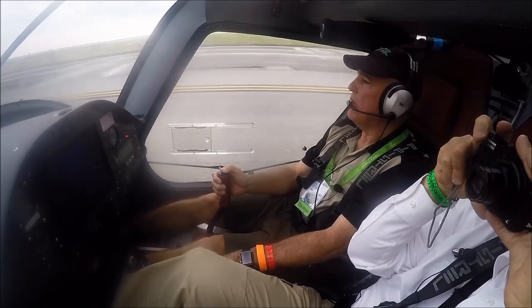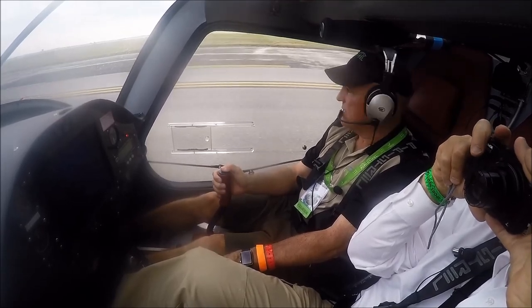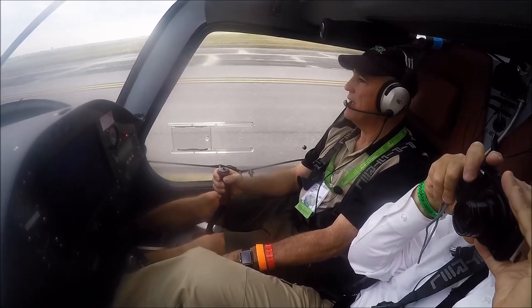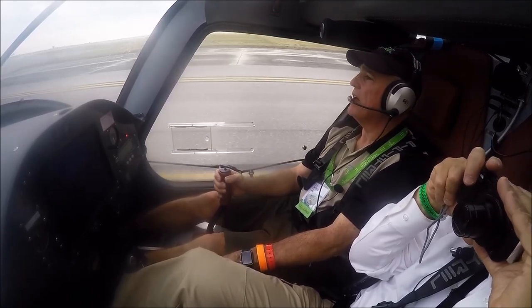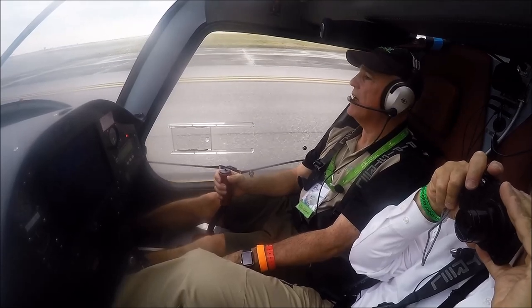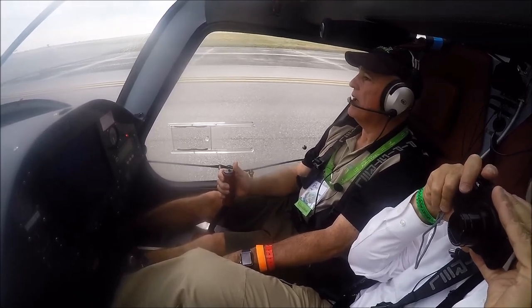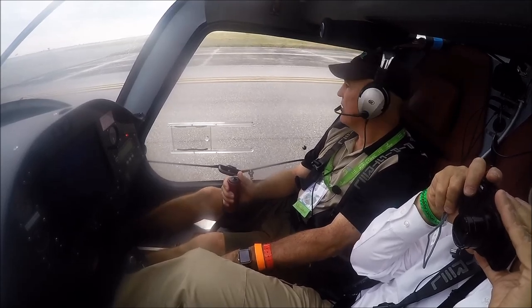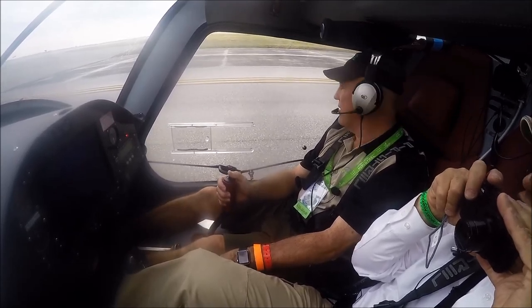Take off. One-off, Victor, will take off. I see a biplane coming in. We'll wait till he clears the area. Okay, one-off, Victor, just hold short. One-off, Victor, chance to take off. Hold short now, the biplane is landing on the parallel runway. And we'll just wait. Said cancel.